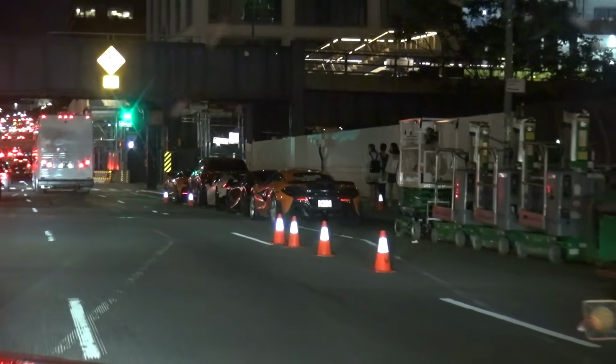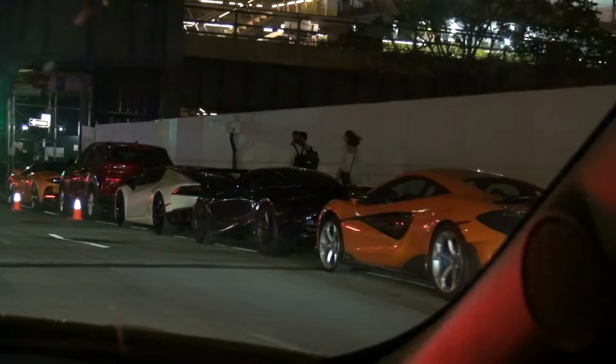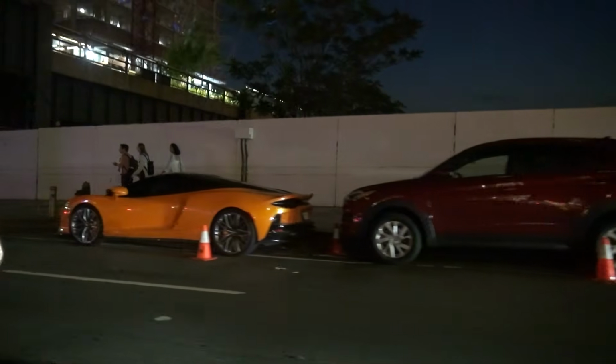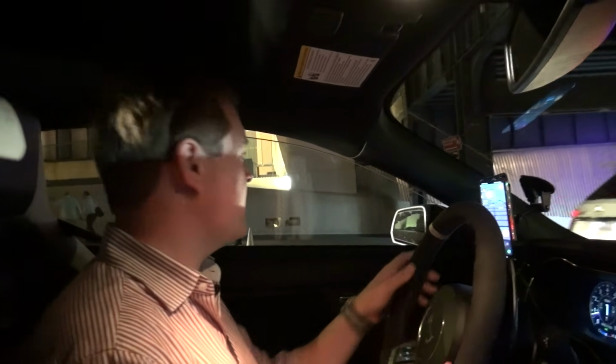We have, is that a 600 LT? Oh, and then what's right in front of the 600 LT? Something in the shadows. 720S, Performante, and a McLaren GT at the front as well. Well, that's kind of fun. Or was that a regular Huracán with a wing? I couldn't actually quite tell. I don't have a clue where I'm going. I think I need to go left here.